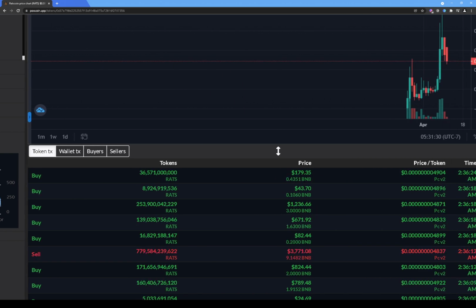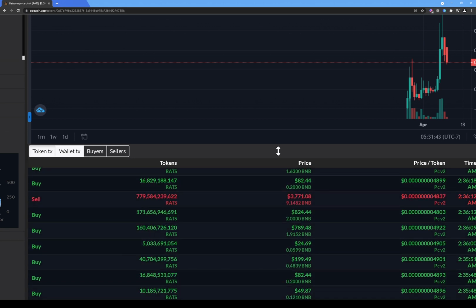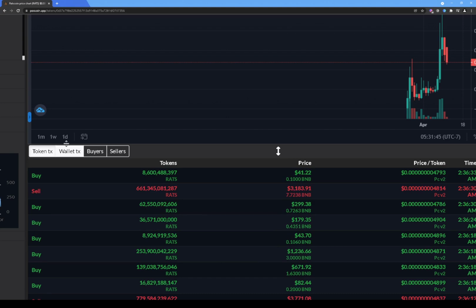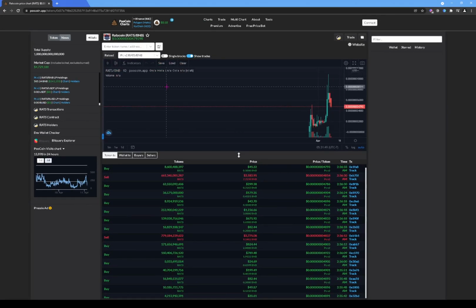And on this section, we can see all the buys and sells that's coming in. So here we see a buy coming in for $179, one coming in for $1,200. But earlier we saw a sell of 3,700. So people are actually buying and selling this coin. So buying and selling seems to be okay for this token.